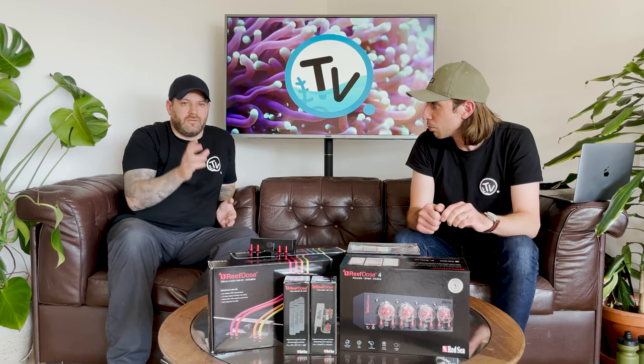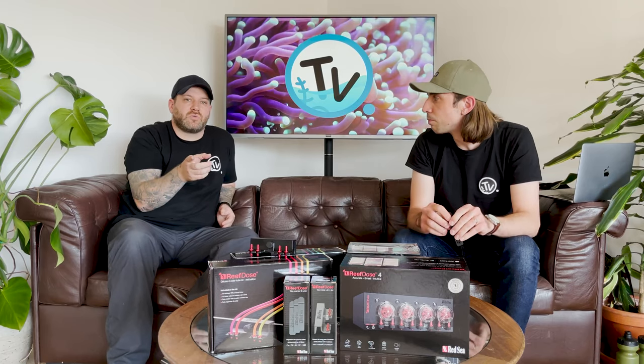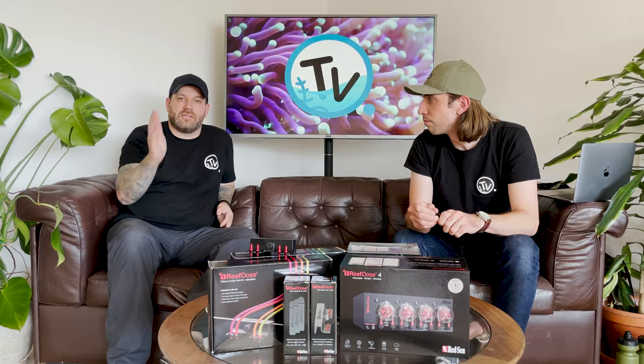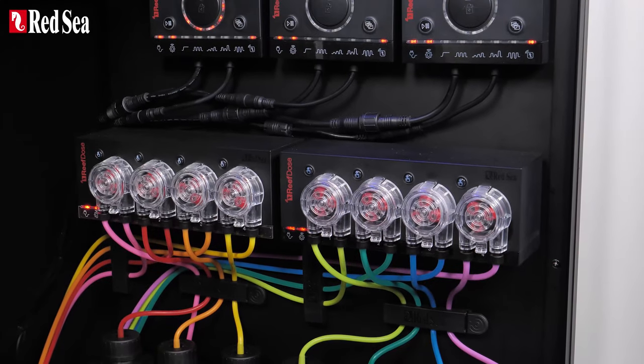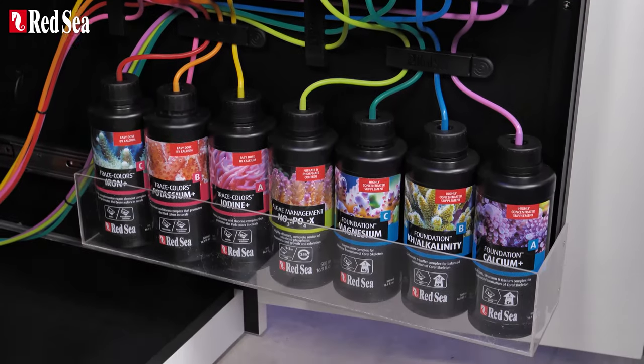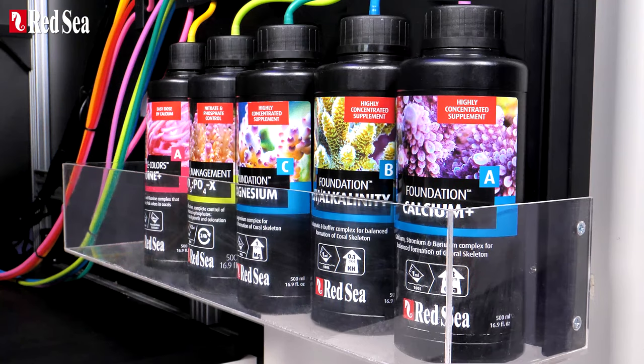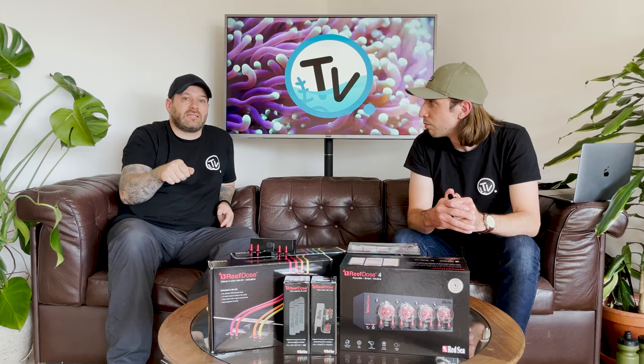Yeah, I think so. And there's one thing on the horizon that's coming out as well that will make it even nicer to look at and easier to use, which is the control panel. Red Sea are bringing out a control panel that fits into the reefers. You can mount your controllers and the dosing pumps to this, and it just slides out on brackets. It looks really smart.